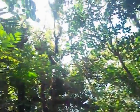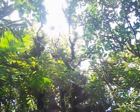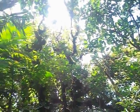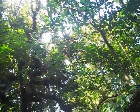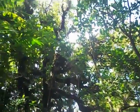Can you see the big ball in the middle of the branches over here? Yeah, great. There is a sloth. Now I scroll up. I don't see it. There, Jimmy. Right there. Okay. See?